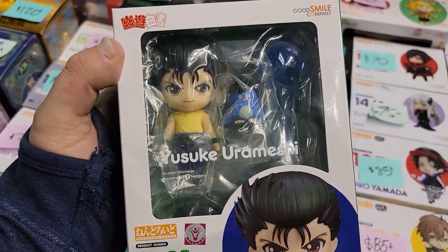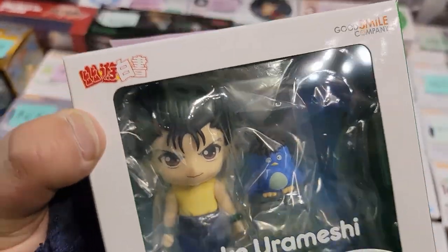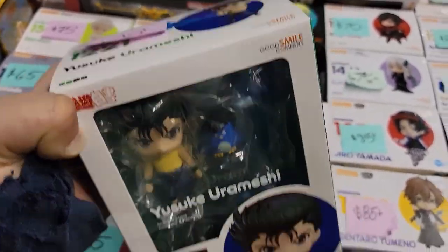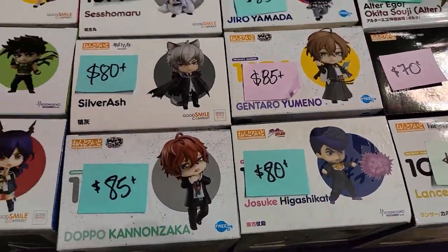The Yusuke Urameshi one. It's so expensive. If this thing was like $40, I'd consider it because it's an import and I understand how hard it is to find this stuff, but like $70, $80, $90? You got me messed up.